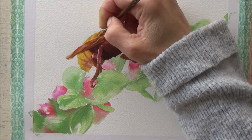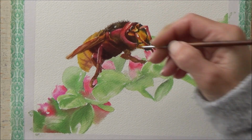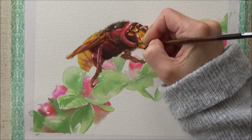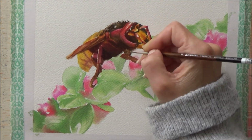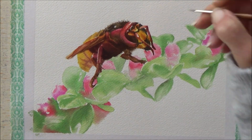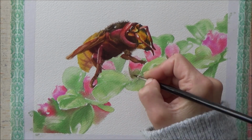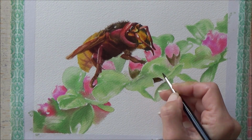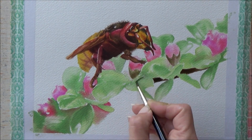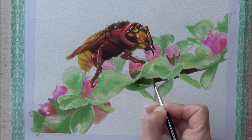So once I'd filled in most of the colour of the hornet, it was time to just go in with a dark sepia and, using a very fine size 0 paintbrush, add some of those fine hairs to the body. And once that was done, it was time to move back to the branch. And I just wanted to go back and add a bit more contrast with some darker values on the leaves as well as the branch itself.